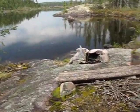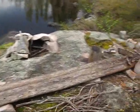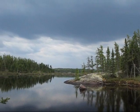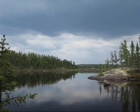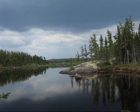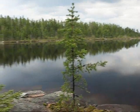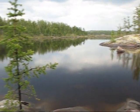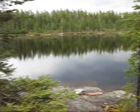Well, I found this campsite. It's a pretty nice place. Barely got the tent set up and tarp half set up when it started pouring rain, and it's gonna rain again. But the first storm came through, and so we're between storms, and it's that calm between the storms.